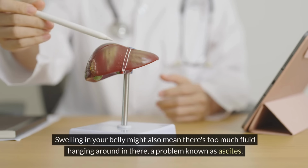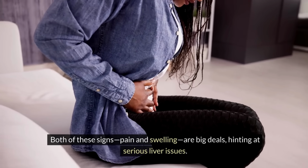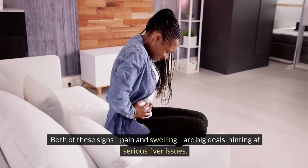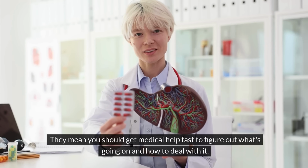Swelling in your belly might also mean there's too much fluid hanging around in there, a problem known as ascites. This is something you see with liver cirrhosis, a serious liver condition. Both of these signs, pain and swelling, are big deals, hinting at serious liver issues. They mean you should get medical help fast to figure out what's going on and how to deal with it.